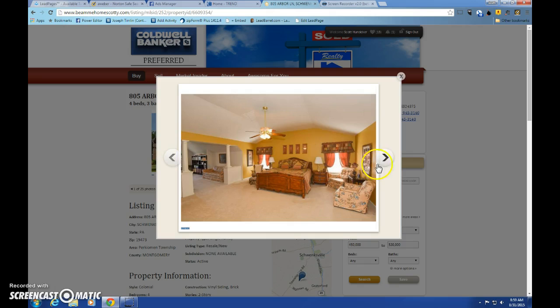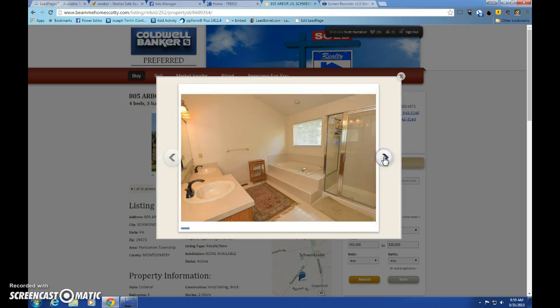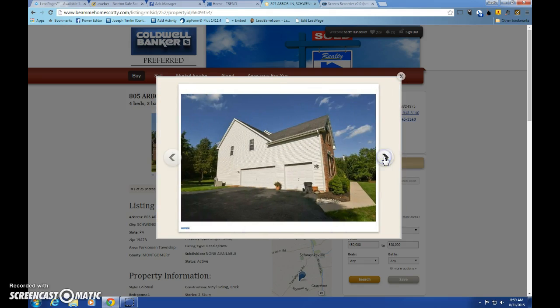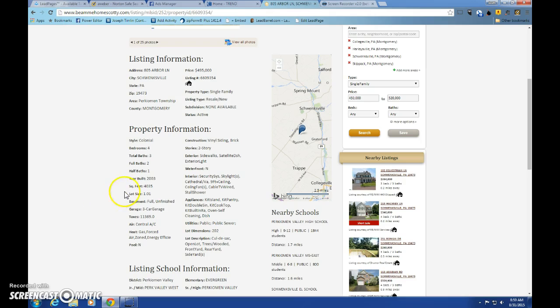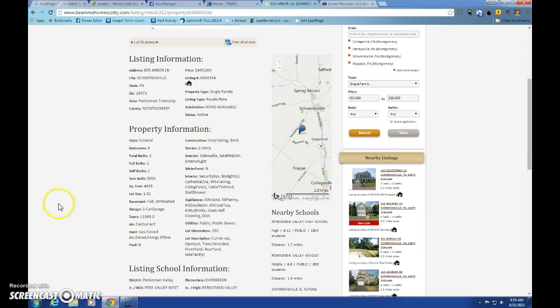Wow, nice size master bedroom with sitting area. But again, they don't have to do a whole lot of fix up here. Probably do a few upgrades, but again, for $15,000 more, I can get another 200 square feet, and I don't have to really make too much of an investment.